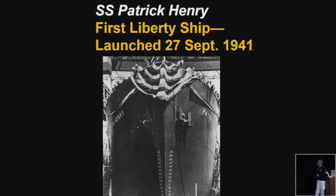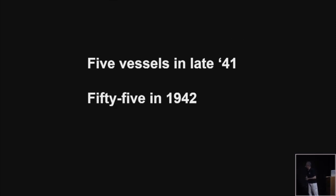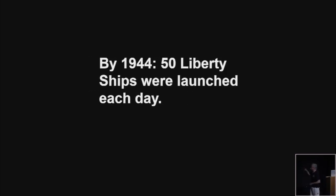USS Patrick Henry, that was the first Liberty ship launched, and that was in September 1941. So as you can see, we were building Liberty ships even before Pearl Harbor. And 5 vessels were finished by the end of 1941. So by the time of Pearl Harbor, we had produced 5 vessels in U.S. shipyards, but in '42, 55 were built, and then by 1944, 50 Liberty ships were being launched every day. Okay, I don't think you could do that today.